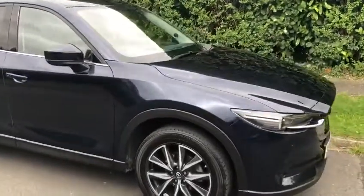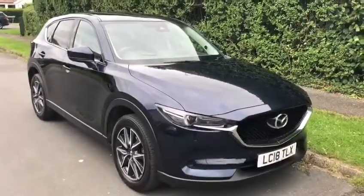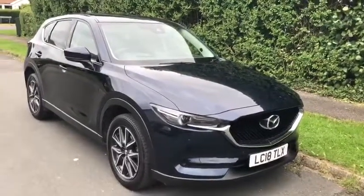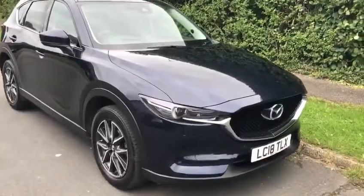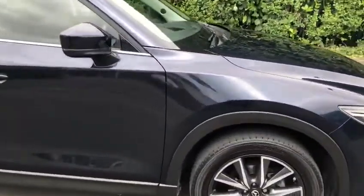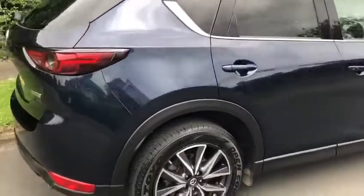Finished in deep crystal blue, a really desirable, popular colour for CX-5s, for any vehicle in our range, to be fair. There's not a car in the range that deep crystal blue does not suit. And this one's got a contrasting black leather interior as well. The car's condition is a real testament to the previous owner. It's been beautifully looked after.